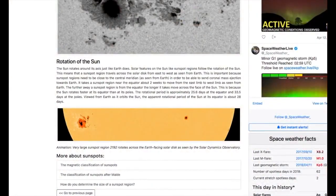Mainstream science describes sunspot movement as this. The sun rotates around its axis just like Earth does. Solar features on the sun, like sunspot regions, follow the rotation of the sun. This means that a sunspot region travels across the solar disk from east to west as seen from Earth. This is important because sunspot regions need to be close to the central meridian as seen from Earth in order to be able to send coronal mass ejection towards Earth.